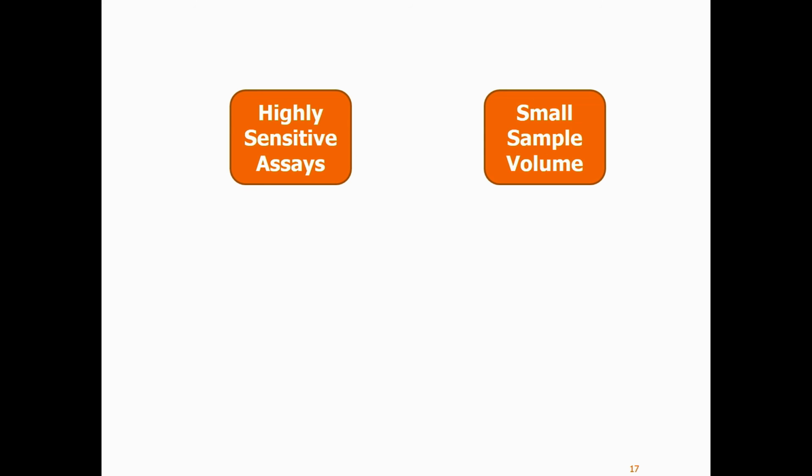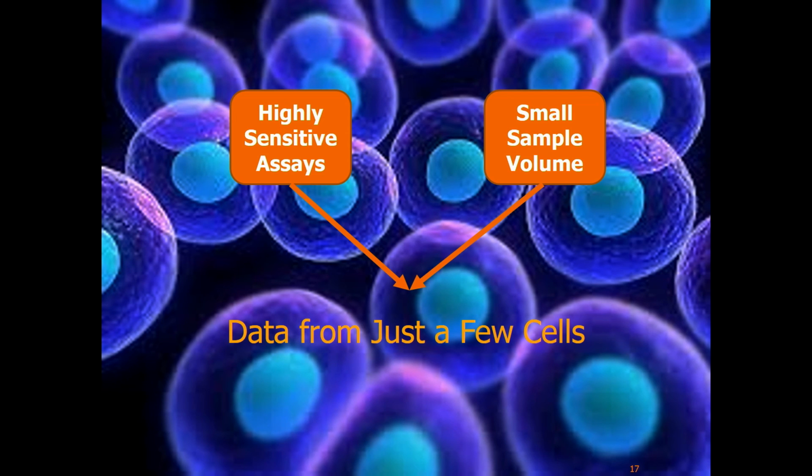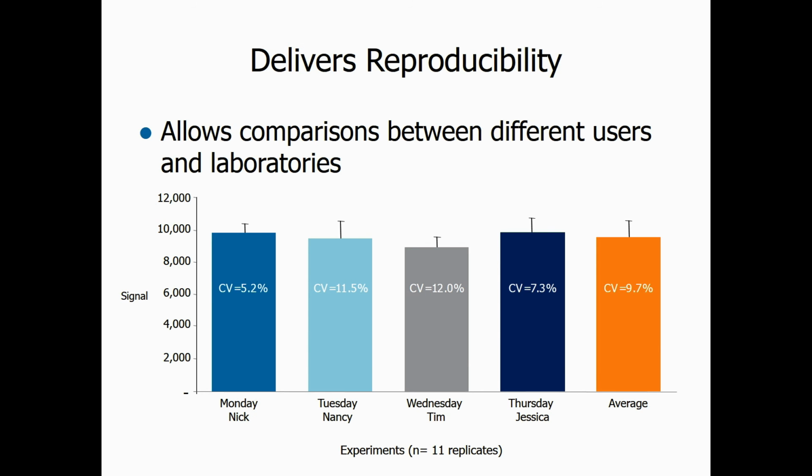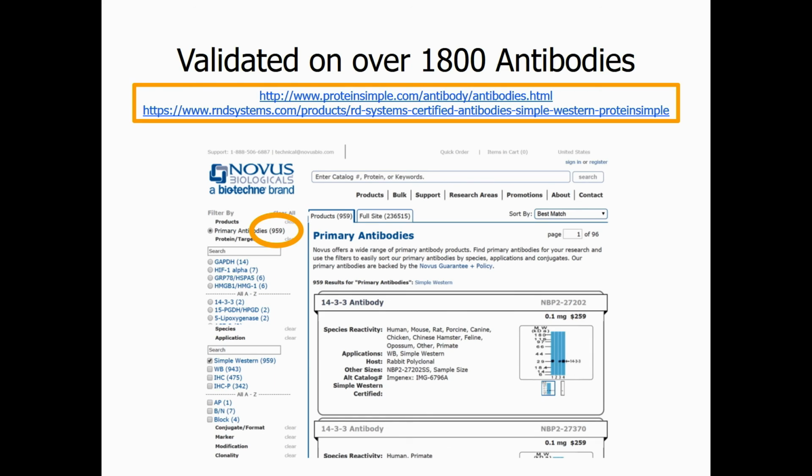This combination of highly sensitive assays and a small sample volume allows you to get data from just a few cells. So a very small sample size will allow you to get a great amount of data. This data will be delivered with consistency, low CVs across a large number of samples. It also allows you to reproduce that data between different days, different users, and different facilities. Sister brands, Novus Biologicals and R&D Systems, we validated over 1,800 antibodies on the system and offer these through those sister brands.